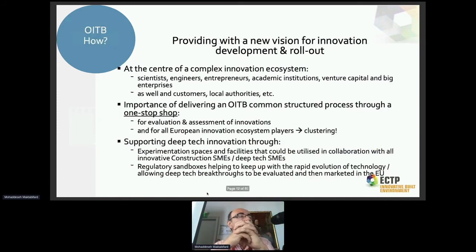And this is where, and this is my last slide, ECTP would like to see a new vision for this innovation, development, and rollout, considering the complexity of the innovation ecosystem and the importance of having well-identified contact points. In particular, as far as OITB is concerned, the one-stop shop, or this concept of single entry point that you have introduced, is very essential. We can, of course, better structure the overall process for SMEs to access experimentation spaces, testing facilities, living labs, and so on, and have a framework that will help them better assess and understand something which is very complex, namely regulations in the built environment, and in particular, by the way, in France.